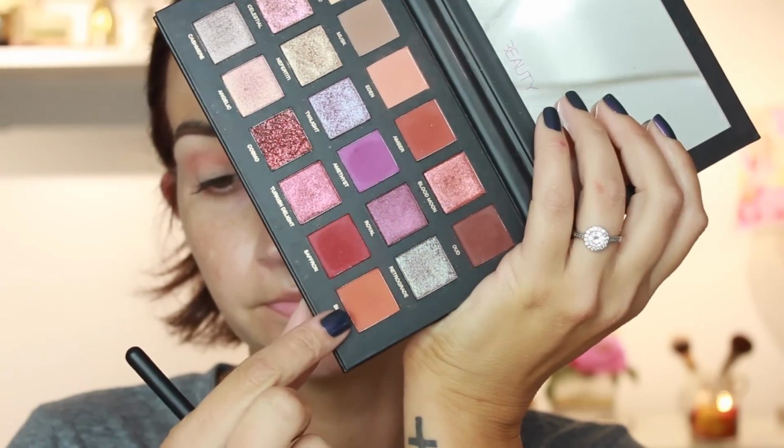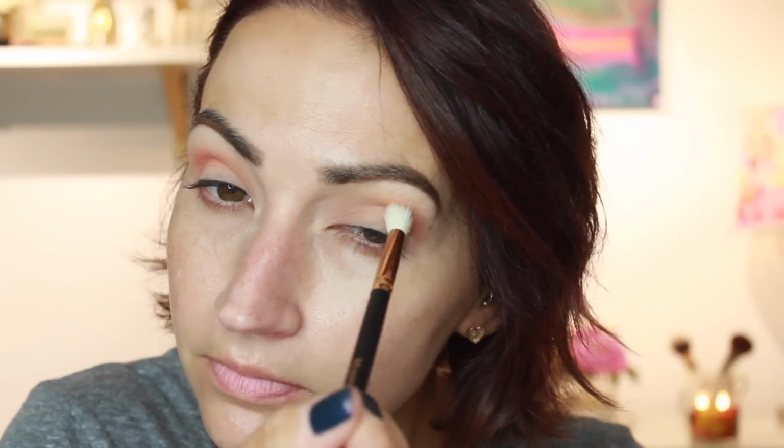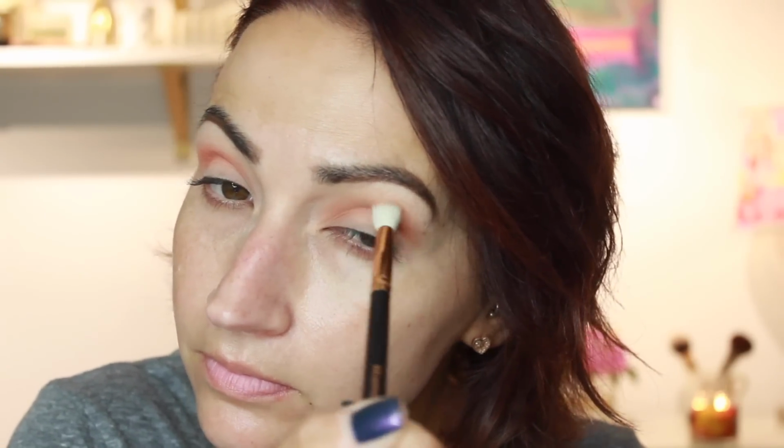So then I'm going into Blazing, and I'm taking just a little bit of this right in my crease. And I tried to keep as much blending in as possible so you guys could really see in real time how these shadows blend out. And I'm using a Morphe, I think that's an R38. R38, R39, and the R37 are all amazing. So yeah, just putting that in my crease, blending it out a little bit, and then I'm just taking my E40 and just making sure that there's no harsh lines.